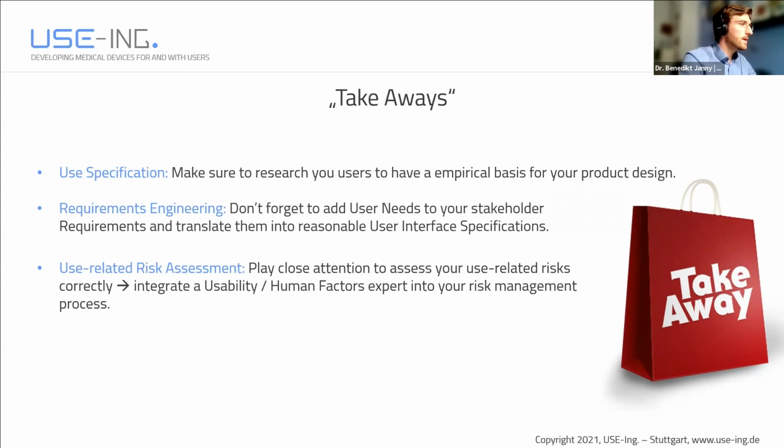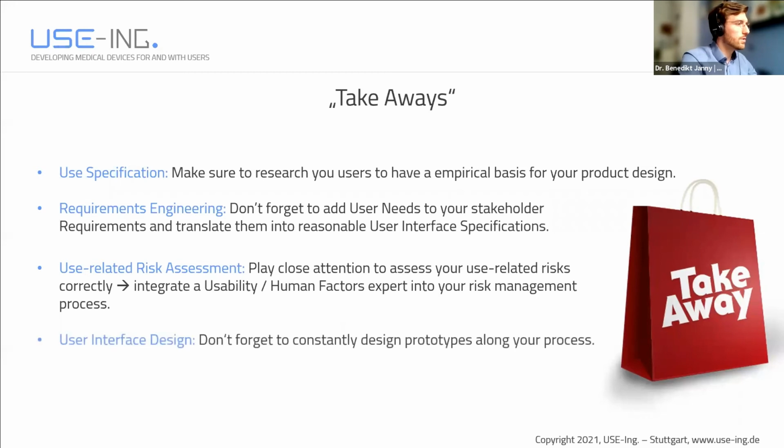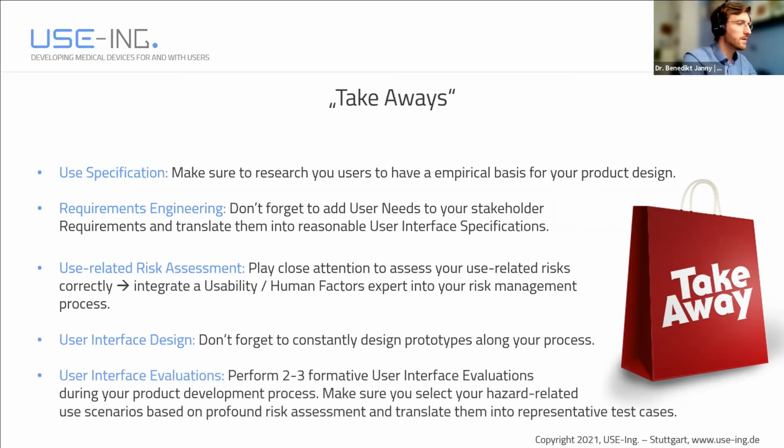Don't forget to run use-related risk assessments. Pay close attention to assess your use-related risk correctly. Integrate a usability and human factors expert into your risk management process. This is crucial. User interface design. Don't forget to constantly design prototypes along your process. You need them for your evaluations.